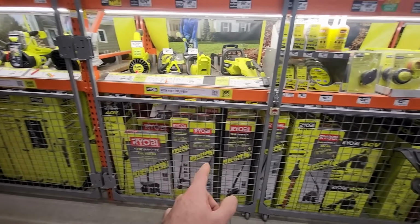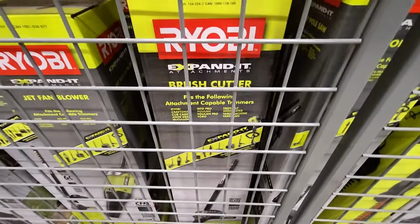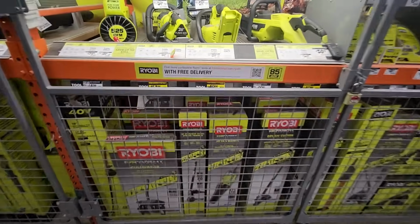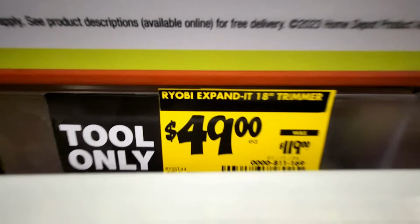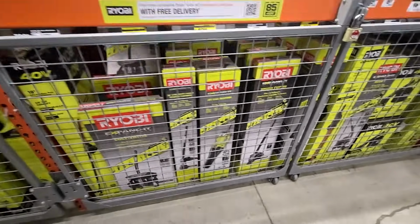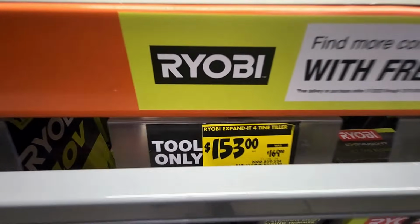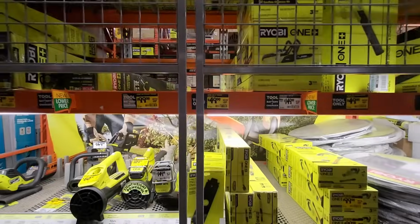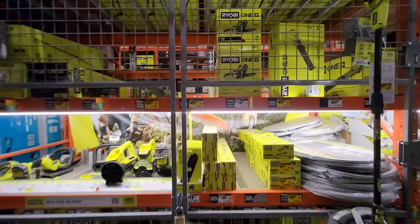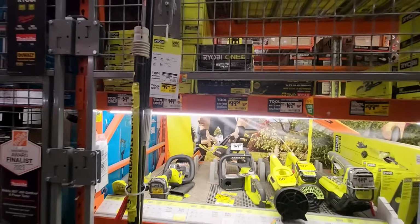Then it looks like if you're in the Ryobi Expand-It ecosystem, they actually have the brush cutter here. So this is the attachment to, say, your string trimmer, but they got this $49, was $119. So they got the brush cutter, and then over here they got the trimmer, $49. So there's the trimmer, there is the brush cutter, and then over here they got the tine tiller. So 8-inch tine tiller cultivator, $153, little discount on that one. Looks like also they got the pruner down to $49. This was $129. I do not see that in stock right here, but they might have that somewhere else. They got the pole saw, which we already looked at.